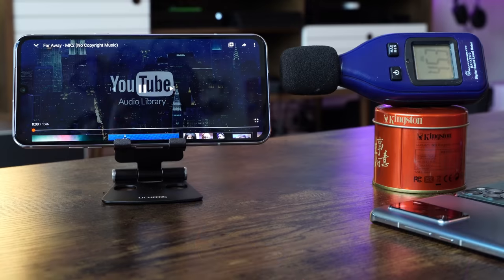Now, we're going to see, of course, using our dB meter to measure which is the loudest. I put it in a position that I like to use. Some of you might not agree, but hey, that's what it is. And then we'll figure out which one actually sounds the best. So let's go ahead and start measuring.